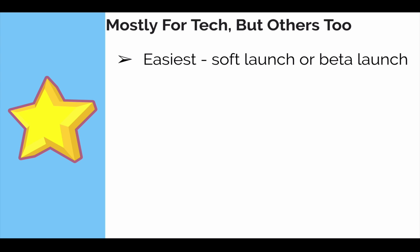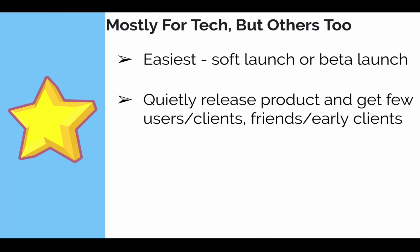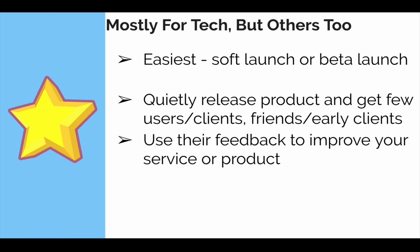The point is that during this launch, you quietly release your product to get a few users or clients, and maybe you release it to your friends and family, and maybe some early adopters, some clients that you might already know. You can invite them individually, invite them into using your product or service, just so that you can get their feedback, and based on their feedback, you can improve your service or product and have a number of iterations of releasing, improving, releasing, improving, getting feedback, improving, so that you actually can improve your product or service relatively quickly and painlessly without customer complaints, without all these bad things happening.